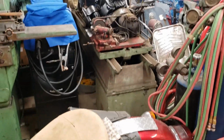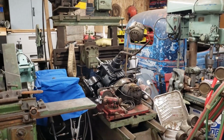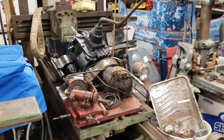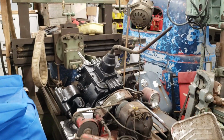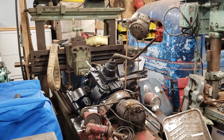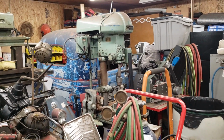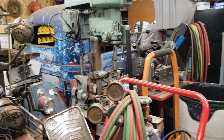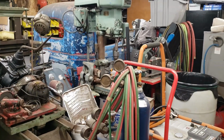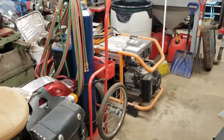And here's the front view on that planer. Have another one of my little projects, valve grinder right there, along with the transmission out of my Dodge WC. The Atlas Clausing drill press weighs about 400 pounds. That was a lot of fun to get out of the bed of my truck with no help. Torches, generator.